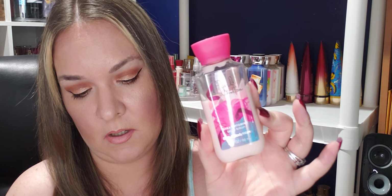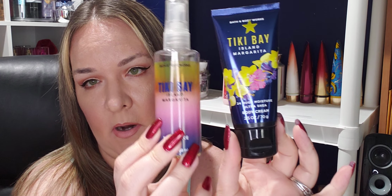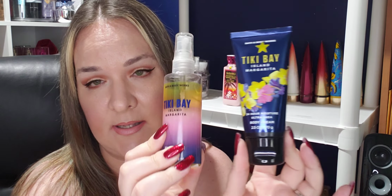This is the Tiki Bay Island Margarita. If you like the Island Margarita candle, you will love the body care because it is exactly the same scent. There's no difference. It's beautiful. And it makes me want a margarita. So obviously it's doing its job.